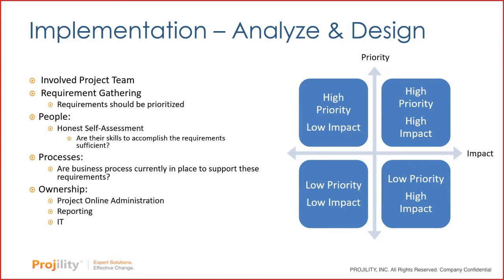Is there going to be 1, 2, 3 project online administrators, as an example? Who's going to own the reporting? Who's on the IT side that owns the licensing and the software handling? Who's going to do all those things? It's important to at least start thinking about and identifying those people. Once we have them identified, then we can train them appropriately and make sure they're involved in the project.